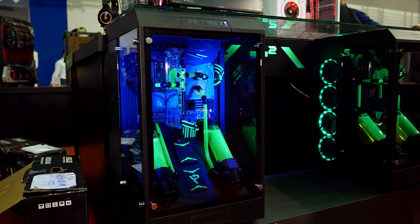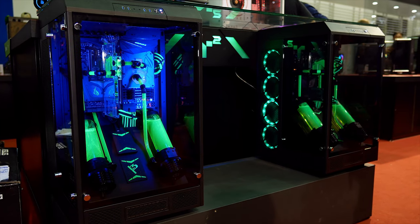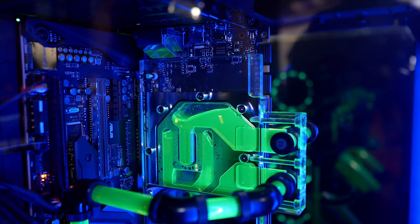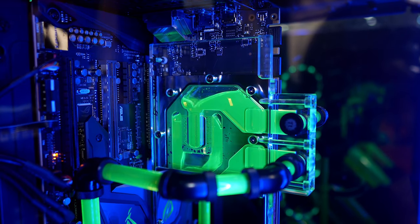Well guys, there you have it. This is without question one of the most eye-catching displays I've seen yet at Computex 2017. Thermaltake has a mountain of new products coming later in the year. A lot of them look very exciting, and I can't wait to check them out, particularly those more affordable tempered glass cases. Those looked really nice.